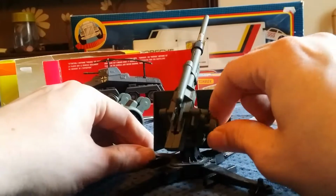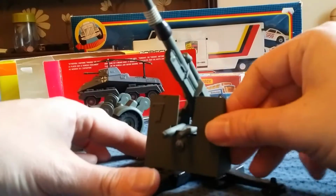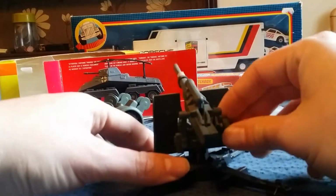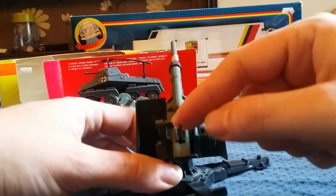And obviously with a mechanism to raise it up and down, because it was originally an anti-aircraft gun, and turned into an anti-tank gun. And you can use it to shoot down people you don't like. And instead, it has a firing mechanism, which involves pulling this back. And these are the missiles, incidentally.